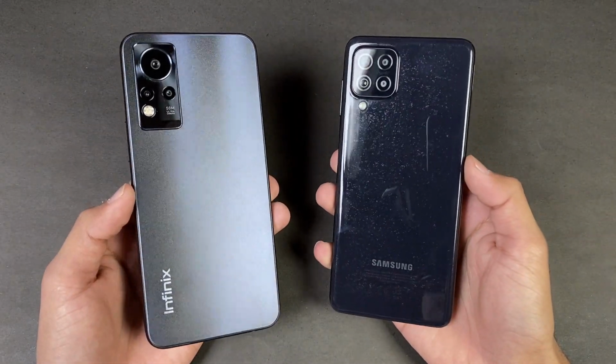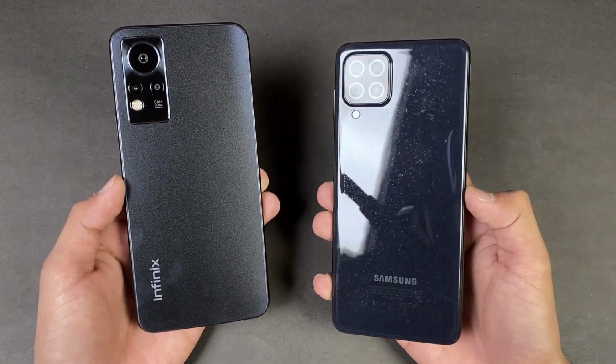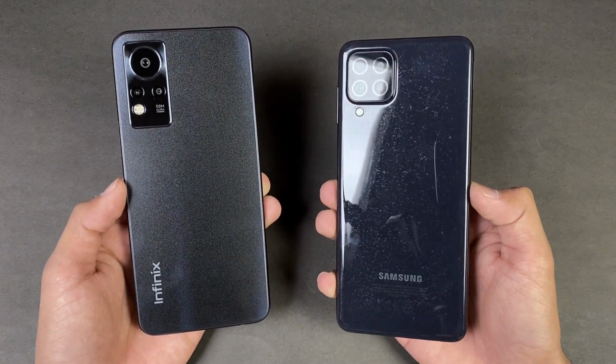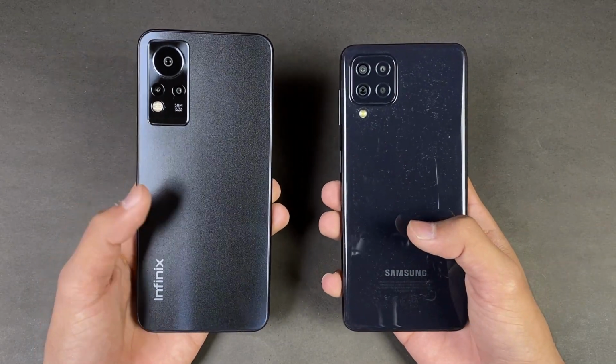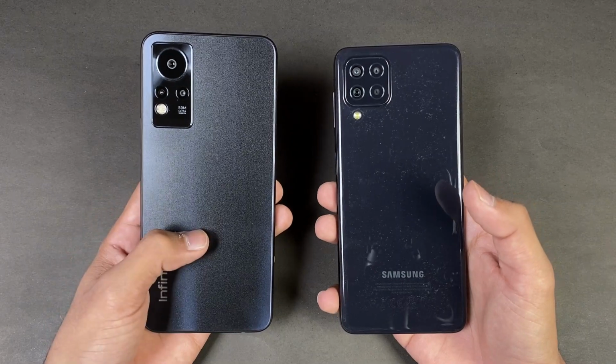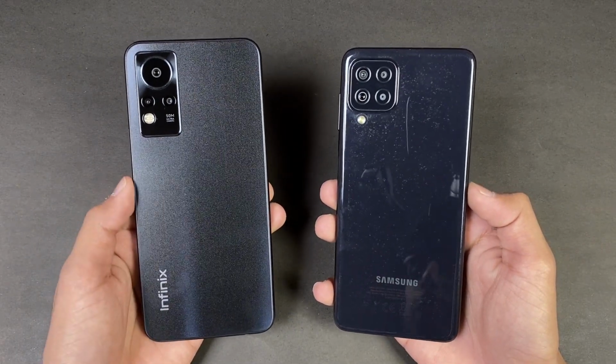It's time to do a speed test comparison between the Infinix Note 11 versus the Samsung Galaxy A22. The Samsung Galaxy A22 is powered by a Mediatek Helio G80 processor with 4GB of RAM, while the Infinix Note 11 is powered by a new Mediatek Helio G88 chipset with 4GB of RAM as well.